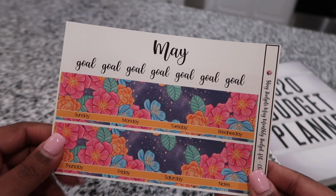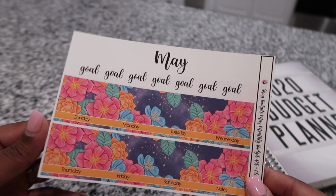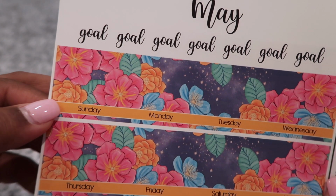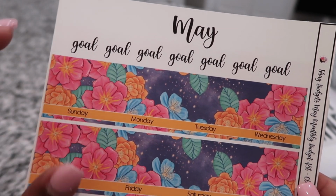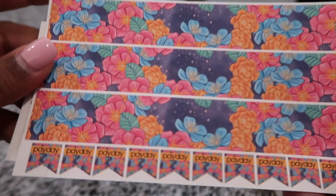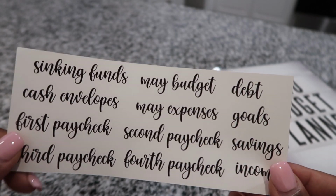Moving on to May. May is capitalized, and I did go with an orangey type of colorway, and I really do love the little, I'm doing a lighter color around this strip here, and I think it looks really good, so I really love that. So anyway, here is May. Washi strips, payday flags, functional washi, bill due, and of course the scripts.